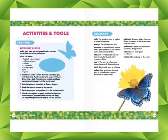Step 1. First, make some nectar. Have an adult help you with this step. Put the water and sugar in the pot, bring it to a boil, then simmer and stir until you cannot see the sugar. Let the nectar cool.